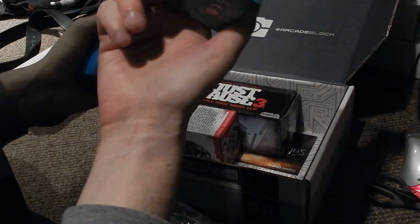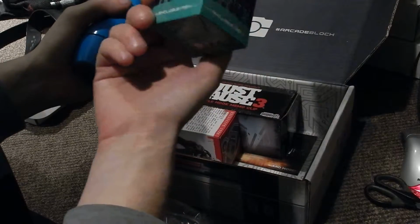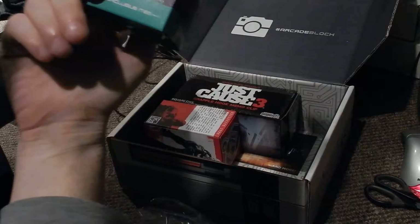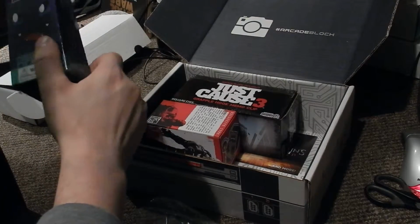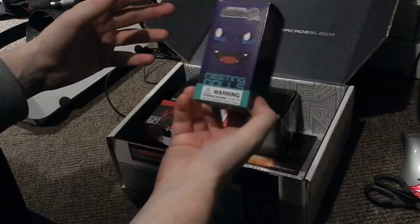I was hoping I'd be able to tell what this is. Is it Pokemon? Maybe? It kind of looks like... We'll do a little research on that. Interesting.